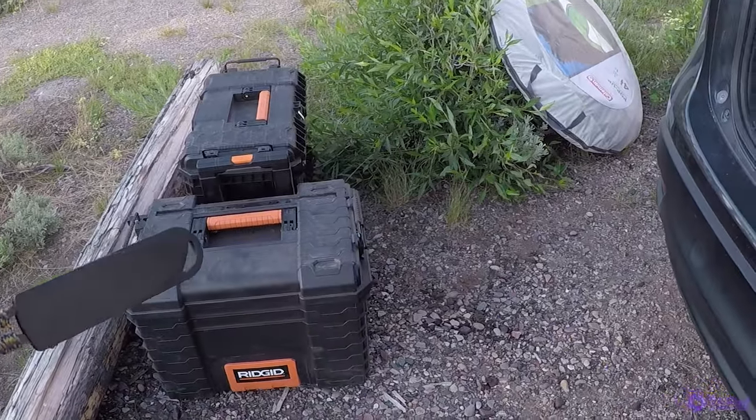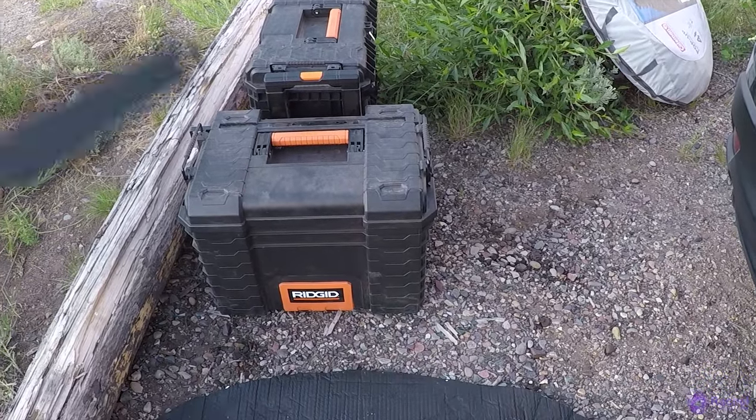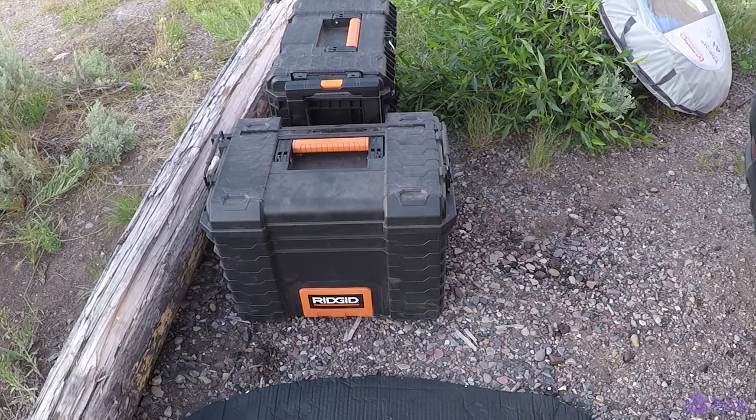These are my chuck boxes. They just have my camping gear in them, which is super handy. Cooking stuff, fire starting stuff, things like that.